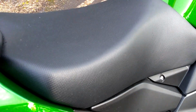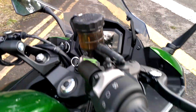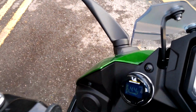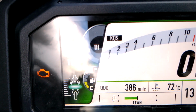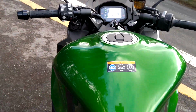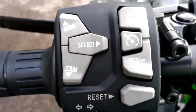Now seats on this are thicker and wider now, and I must say I've been on this bike for about an hour and it's very, very comfortable. You've got a 4-position adjustable windscreen with a little lever just down in there. We've got TFT screen now, which links to the Rideology app. Finally, Kawasaki have fitted cruise control to this brilliant bike.